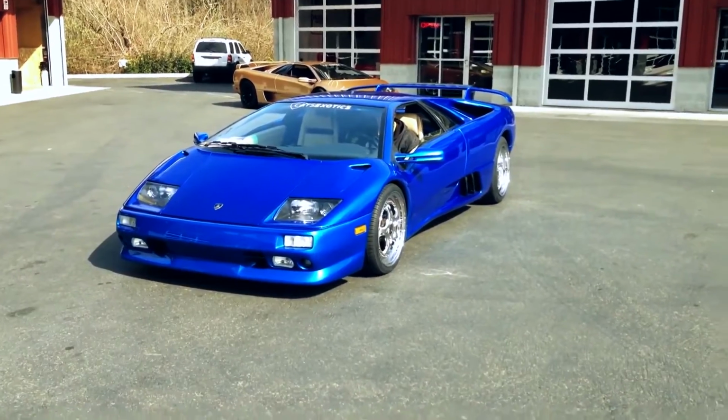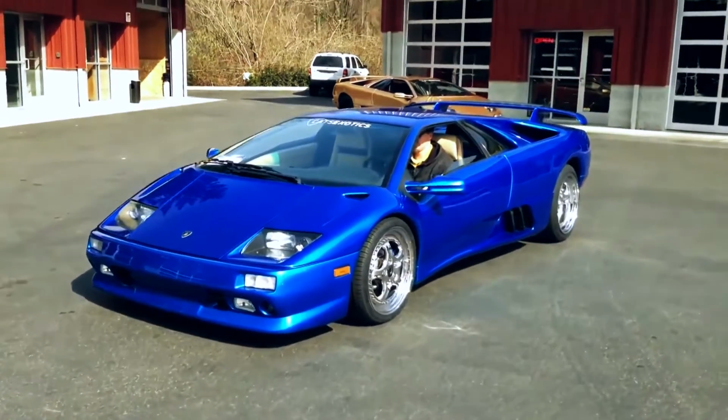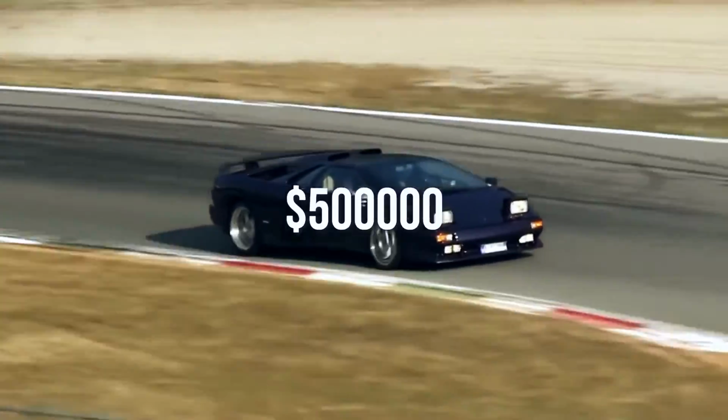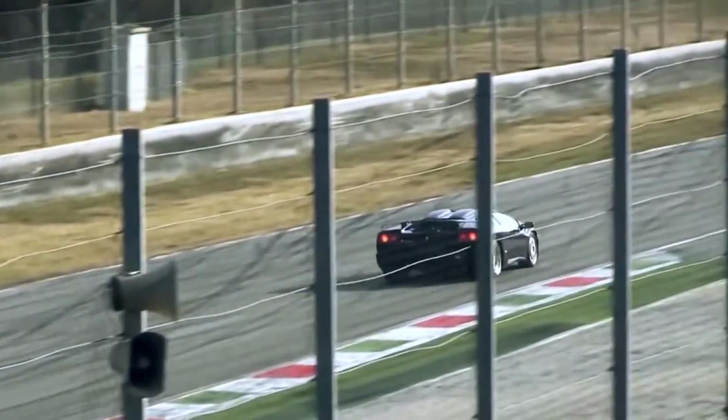If you think this car's cheap, you couldn't be more wrong. A Diablo TT runs about $500,000, which is double the price of a stock PT.